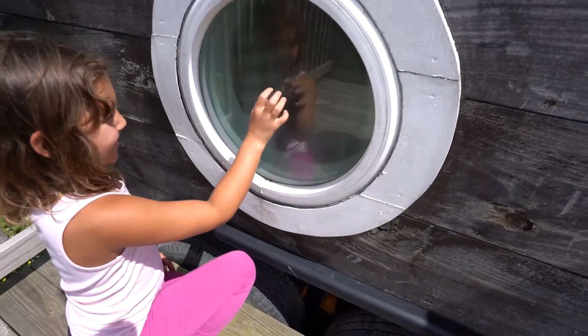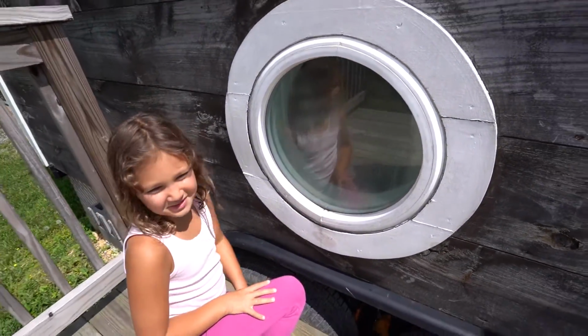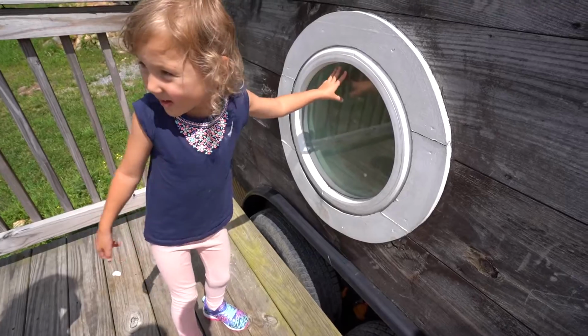In a tiny home. Granted, we lived in an RV for the last year and a half, but actually living in a tiny home is something totally different. I see pillows. Pillows? And I see a little window. Well, this one's cool. Definitely gonna be my bed.